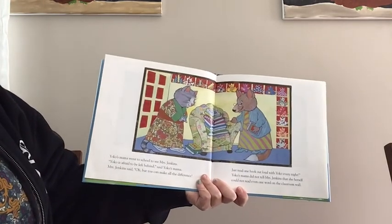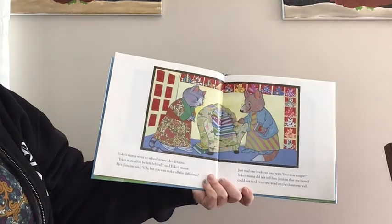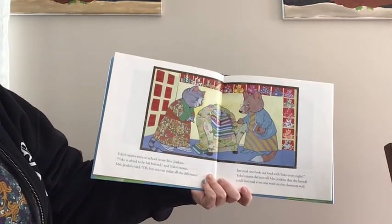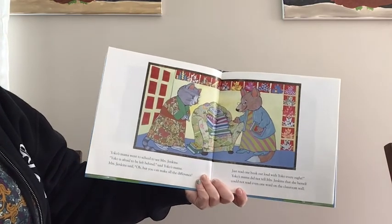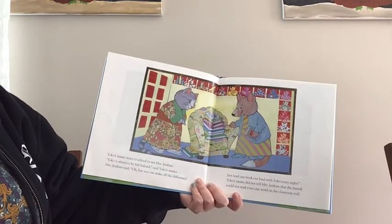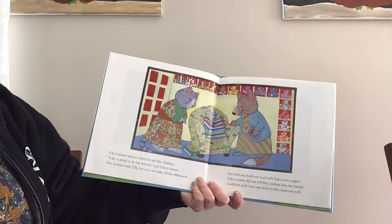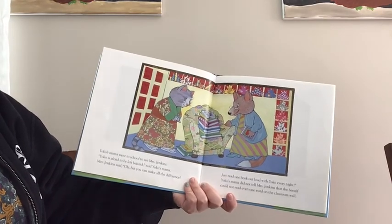Yoko's Mama went to school to see Mrs. Jenkins. "Yoko is afraid to be left behind," said Yoko's Mama. Mrs. Jenkins said, "Oh, but you can make all the difference. Just read 1 book out loud with Yoko every night." Yoko's Mama did not tell Mrs. Jenkins that she herself could not read even 1 word on the classroom wall.